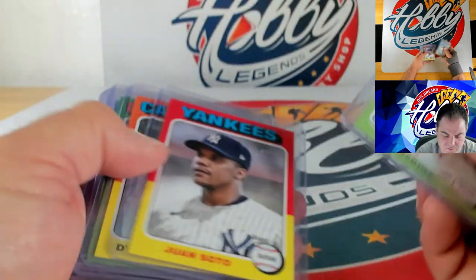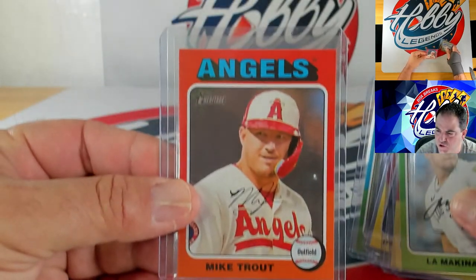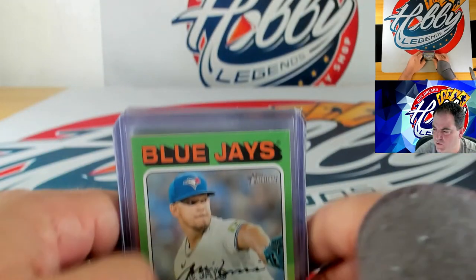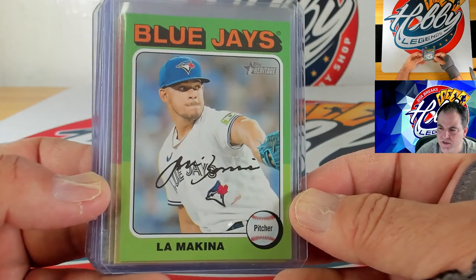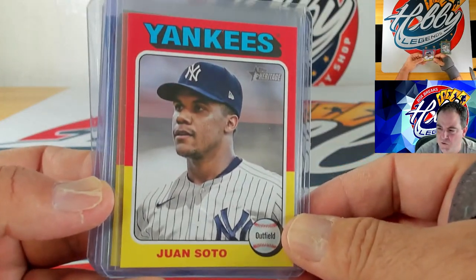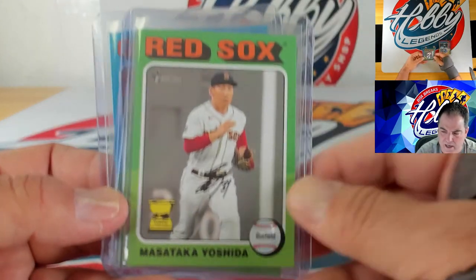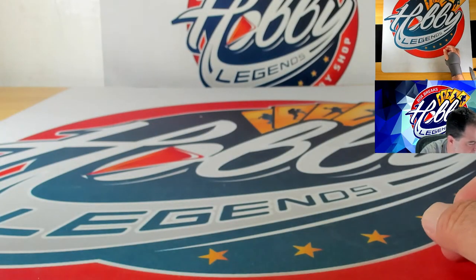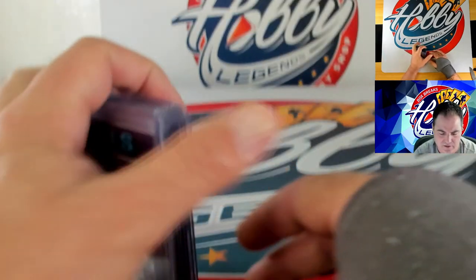Our variations, look at this: 1, 2, 3, 4, 5, 6, 7. Well, he's just a low-numbered short print here of Trout, but we had at least one variation of some sort in every single box. The massively short printed nickname variation here for the Blue Jays and Gary on La Machina. Juan Soto on a missing signature variation. Dylan Carlson on a black and white, and image variations of Yoshida, Rodriguez, and Gavin Williams. And I like that they're not all image variations, you know what I mean? We got a little bit of everything in there.